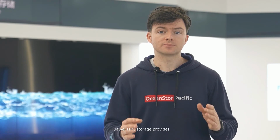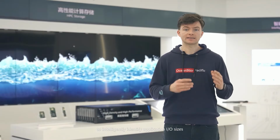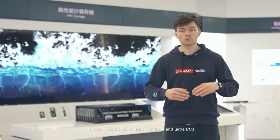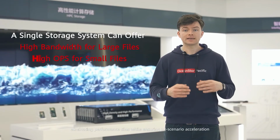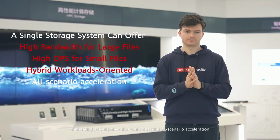Huawei HPC storage provides the next-gen parallel file system OceanFS to intelligently identify application I/O sizes and use different mechanisms for small and large I/Os. This means that a single storage system can offer high bandwidth for large files and high ops for small files, eliminating performance silos while ensuring all scenario acceleration.